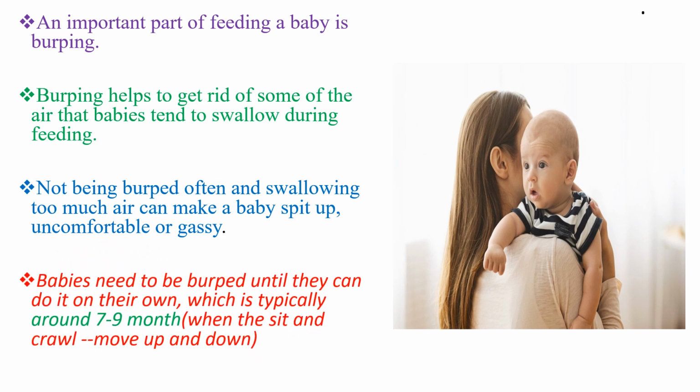Babies need to be burped until they can do it on their own, which is typically around 7 to 9 months when they start to sit by themselves and crawl. And at that time, they move up and down and they burp by themselves.